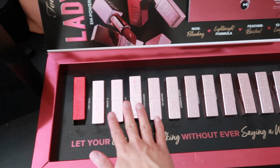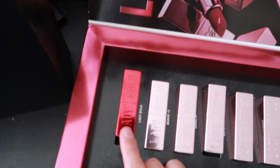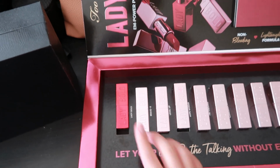I started off with the nudes, the browns, and then went to the reds and purples, and this was the last shade I wore. I think all the reds and purples, and pretty much this, because I wore this the longest, have really stained my lips.